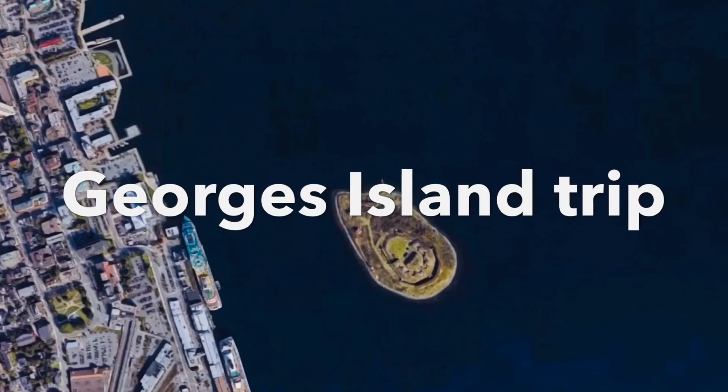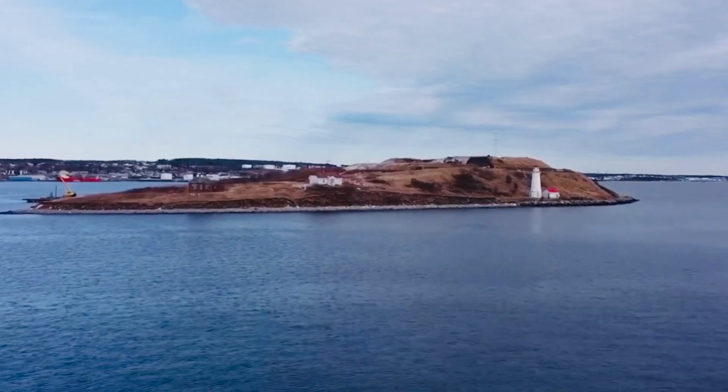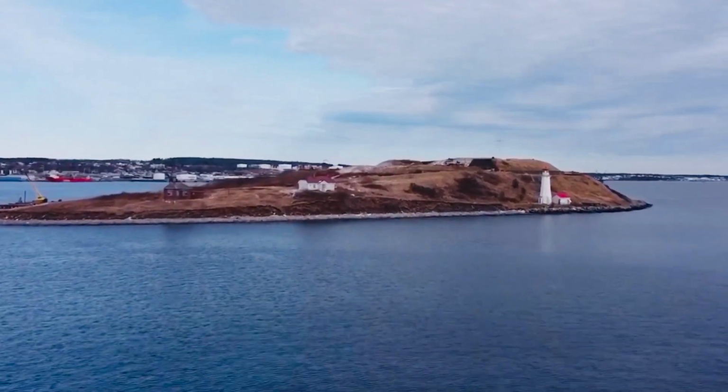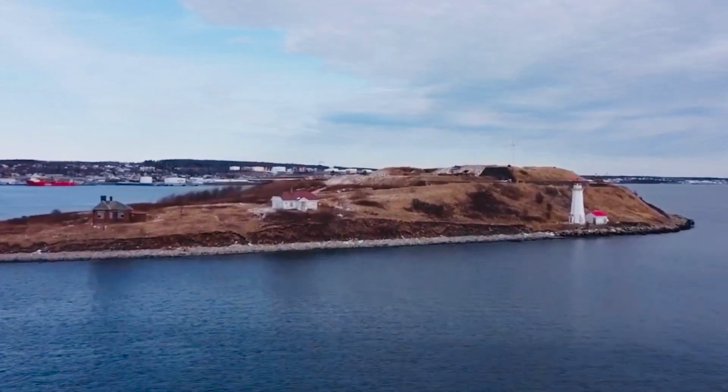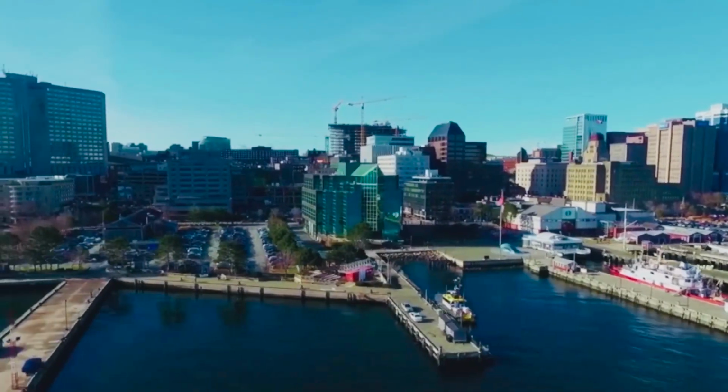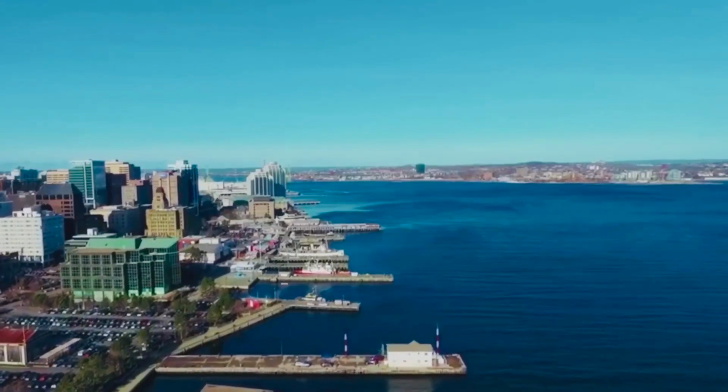During my 6 years of living in Halifax, Nova Scotia, I've always seen this beautiful Georges Island from the Halifax Boardwalk, MacDonald Bridge, a ferry ride to Dartmouth, or from the Dartmouth waterfront. But I always wondered, what's on that island?